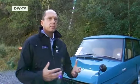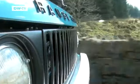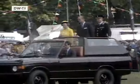The team of engineers sat together and asked themselves, what can we do here? They then produced a car. Although at the start, a lot of people doubted whether the car would actually be wanted by consumers, admits Gress. But the people liked it. Even the Queen and the Pope got themselves a Range Rover.